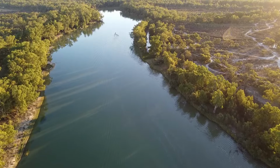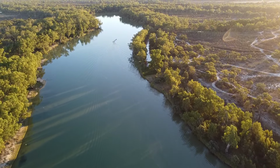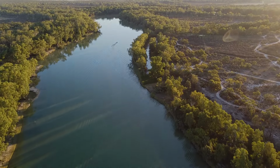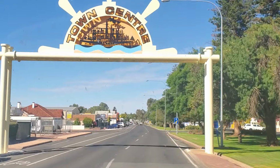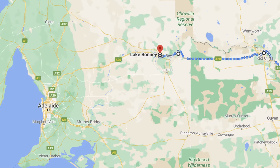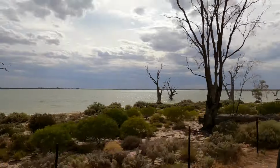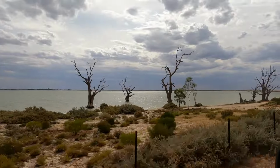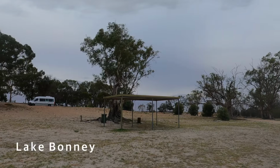It turns out the 2 weeks we just had on the Murray wasn't enough. But that little free camp called Plush's Bend was a great way to cap off our time on the river. After a brief stop in Renmark, we made our way to Lake Bonnie, roughly 45 minutes west. This video covers our journey of over 2,000 kilometres across South Australia, and as you'll see, there's a huge amount of diversity here, and Lake Bonnie was no exception.